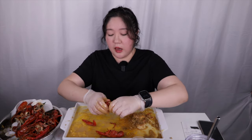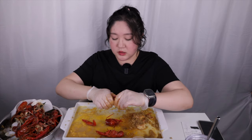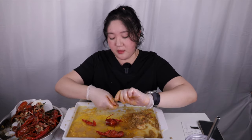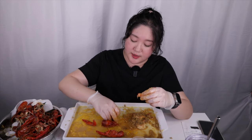I'm leaving my two shrimps right here because I want to finish off with the shrimp. The shrimp is just so good, guys. Oh yeah. But overall, I like this place. Is it better than the other place? I don't know. We can't give it a fair and square shot because I ordered wrong, but it's pretty good.